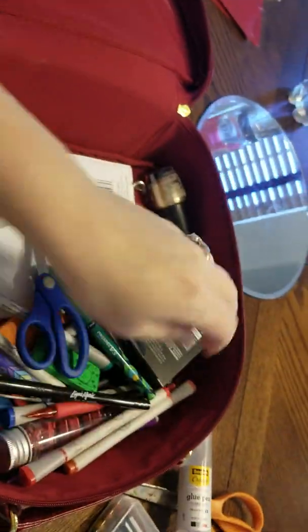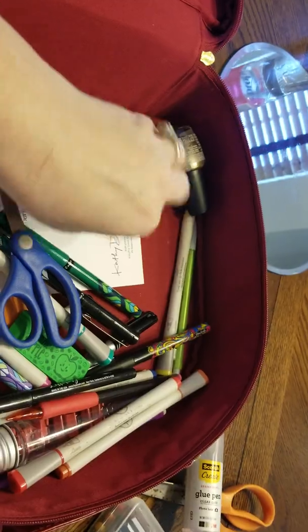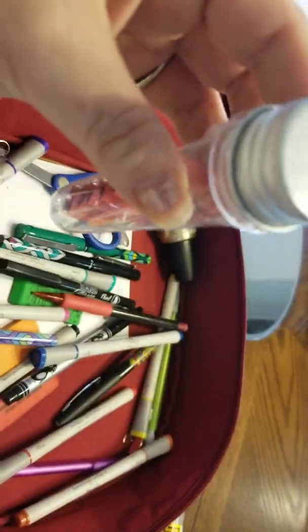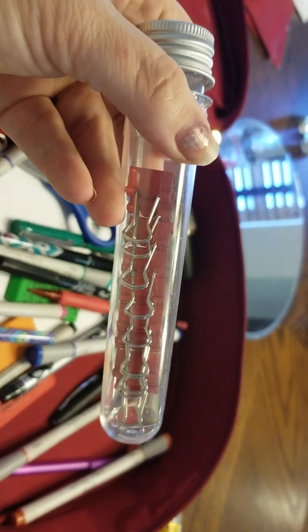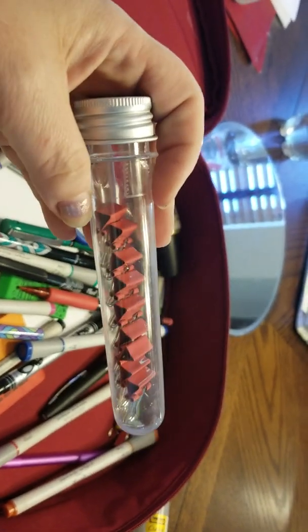More stickers. Oh, that's just some blush I got. That actually doesn't even belong in there. That belongs in my purse. And then I like to use these binder clips. I got these at Michaels. They were left over from Christmas, I think. And I think they were like a quarter.